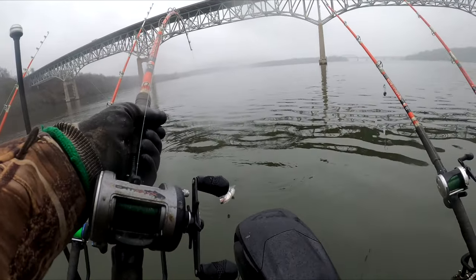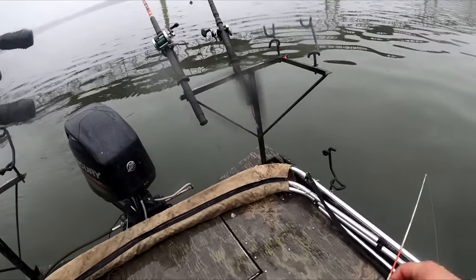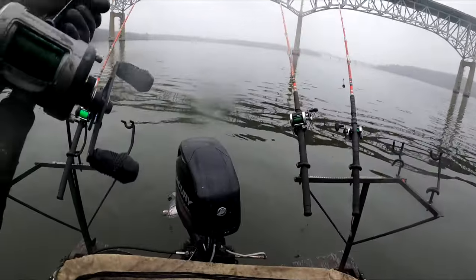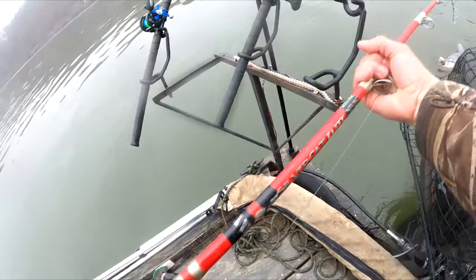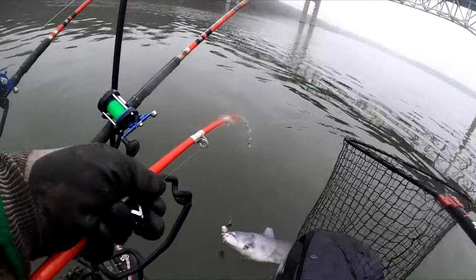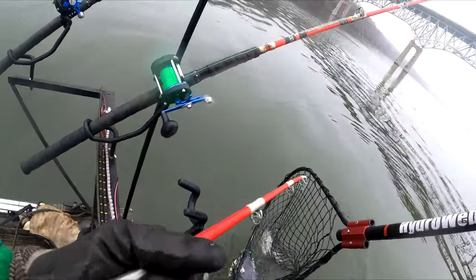I pulled up that other line. Crap. I gotta net this one. That's another good porker of a fish. Like, catching porky pigs out here. Come here. Luckily, he kind of gave up once he got wrapped. Remember that time I tried to get a fish and fell in the river? That's another 20-plus pounder.